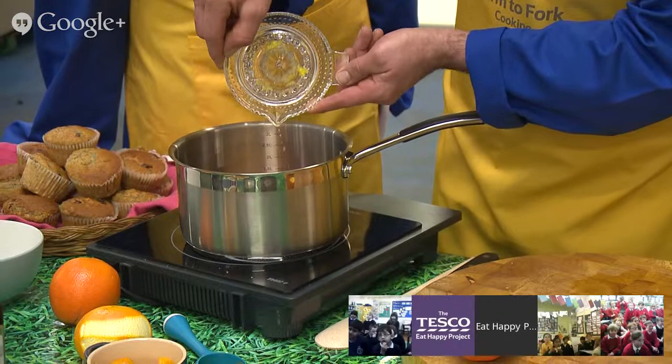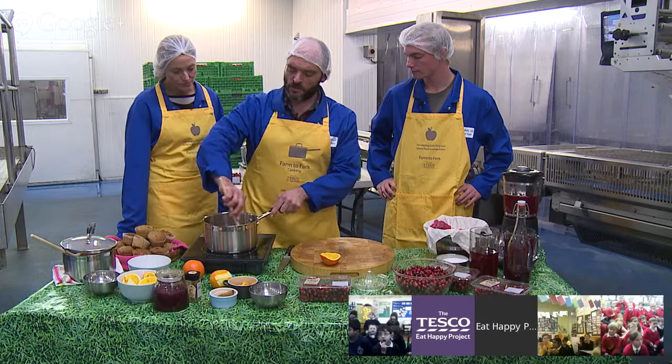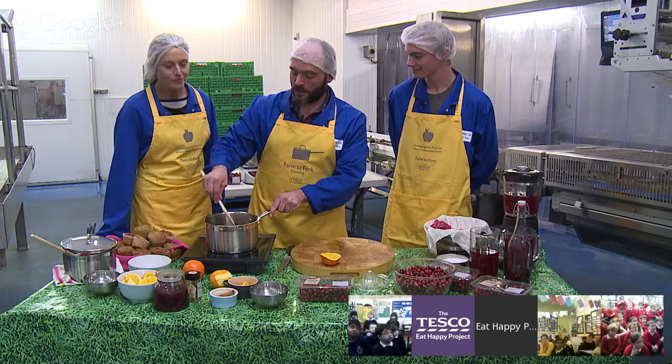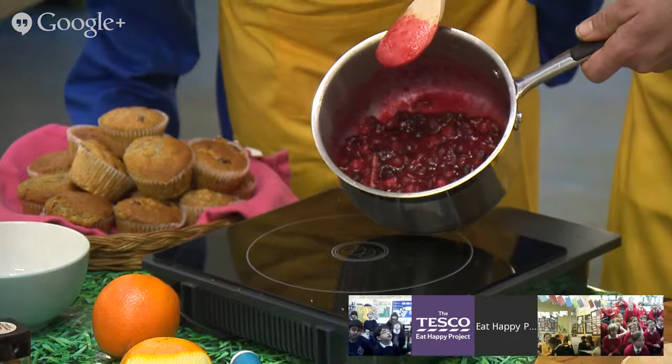All we're going to do is turn on our hob and cook that on a medium heat, so not too low, not too high, for about 15-20 minutes. Now, unfortunately, we haven't got 15 or 20 minutes. So, in this pan here, I've got some that I've already made. Wow. And as you can see, the berries have all kind of burst and it's gone a bit thick.